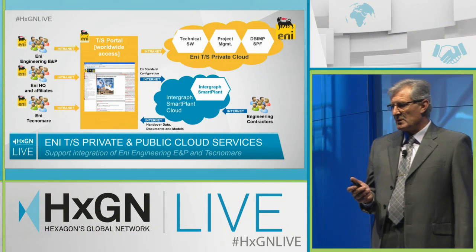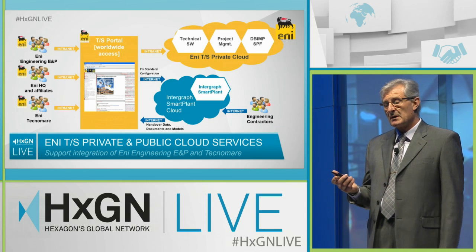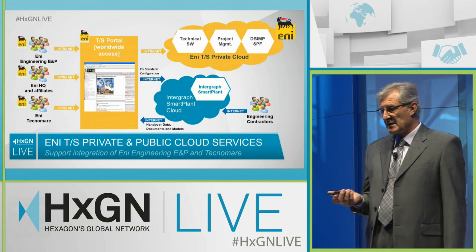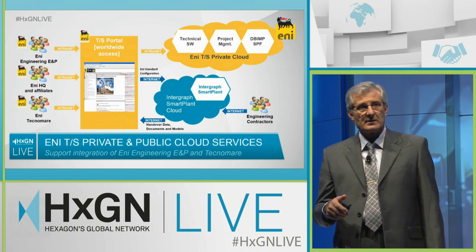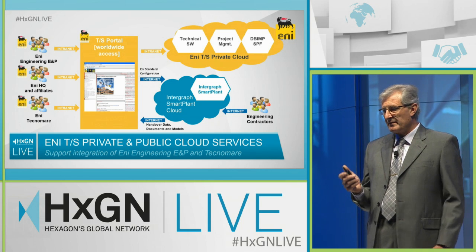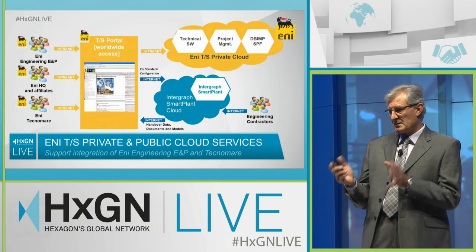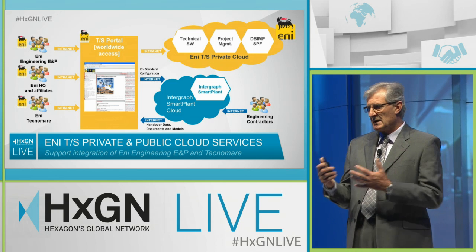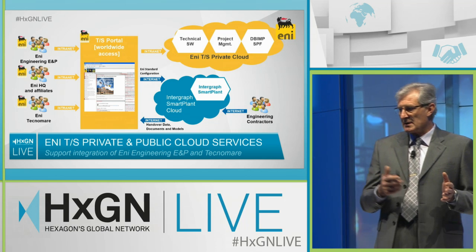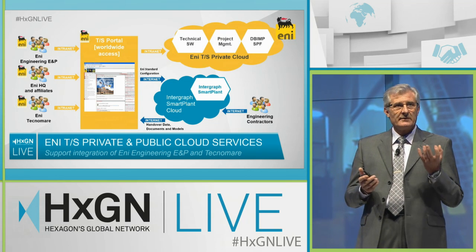With this target in mind, we decided to enhance our IT technical scientific service, adopting the Intergraph SmartPlant Cloud solution in order to cover the additional need concerning the use of SmartPlant Enterprise engineering applications, such as Smart 3D, Smart P&ID, Smart Electrical, and so on. This additional service is available also for the subcontractors involved in our project. So we have completed the infrastructure, adding SmartPlant Cloud to our private cloud. For our users in engineering, Tecnomare and iQuarter look at the entire environment as only one environment.